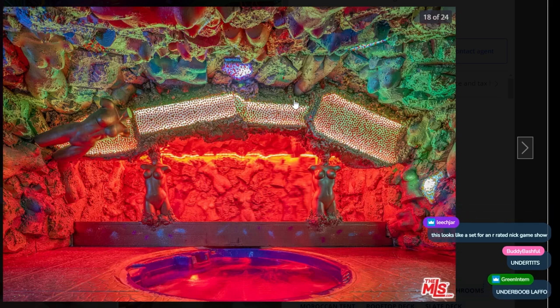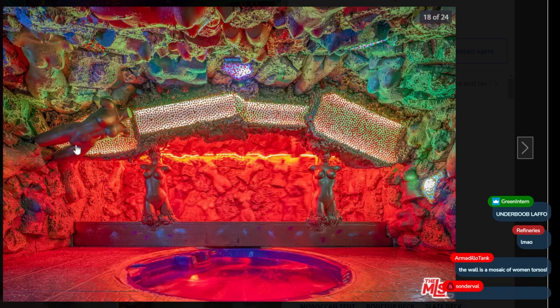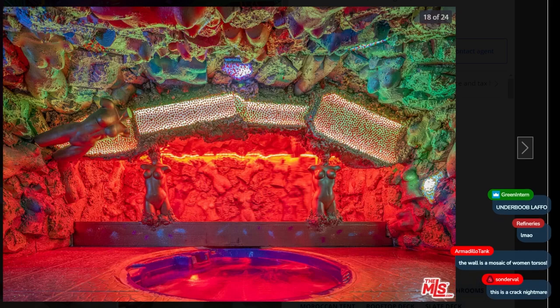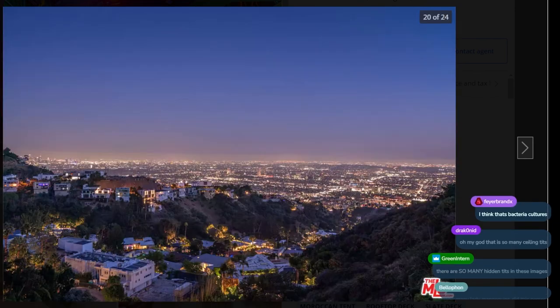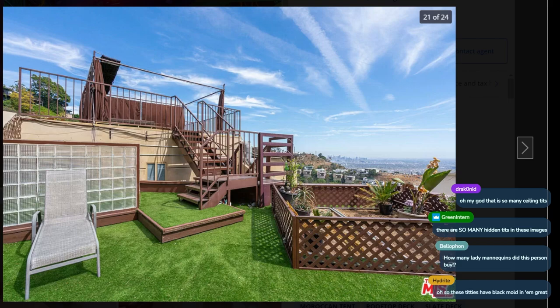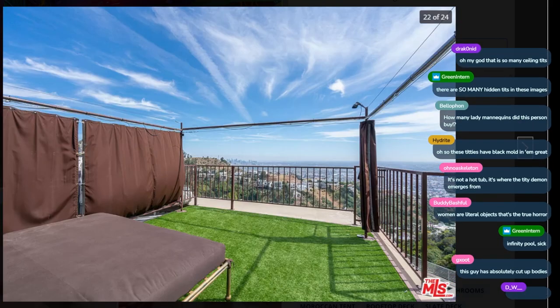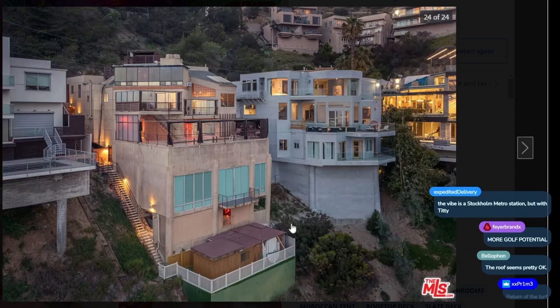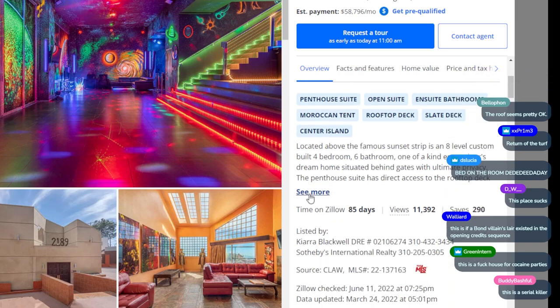I didn't quite absorb this when I looked at it first. So now that I'm looking at it with y'all, I'm kind of like, wait. I don't understand. I understand even less now. There's a pool on the roof. You can see the city. How many lady mannequins? I don't know. There's AstroTurf on the roof. There's a bed on the roof. There it is. Man. Well, I mean, $11 million. Do they talk about the ceiling busts?